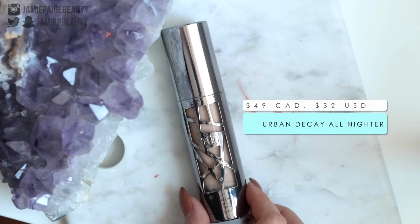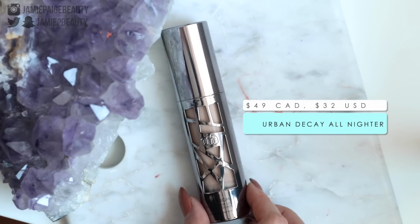Now this Urban Decay All Nighter foundation, I'm very upset to be mentioning it as one of my least favorite foundations because I had high hopes. I know a lot of people who really like this foundation, but for me personally, I found it very difficult to blend out, so difficult. I tried it with a brush, I tried it with a sponge, but no matter what I did, the foundation would just look really patchy because it was so difficult to actually apply.